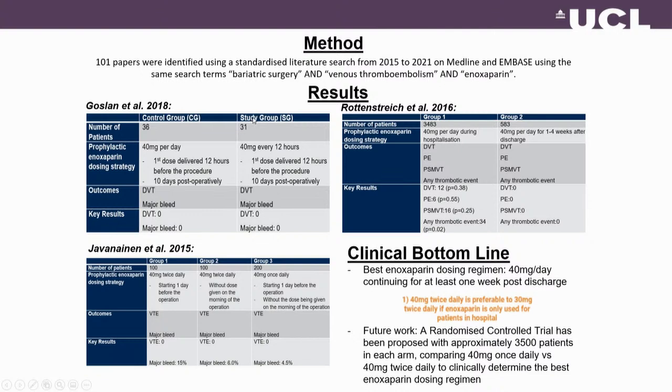And that's not powered enough to detect a VTE rate of 1.9%, in accordance with the literature for bariatric surgery patients. Secondly, the anaesthetist chose which patients went into which group. So therefore, the anaesthetist might have taken into account the risk factor profile of each patient, introducing bias within these results.